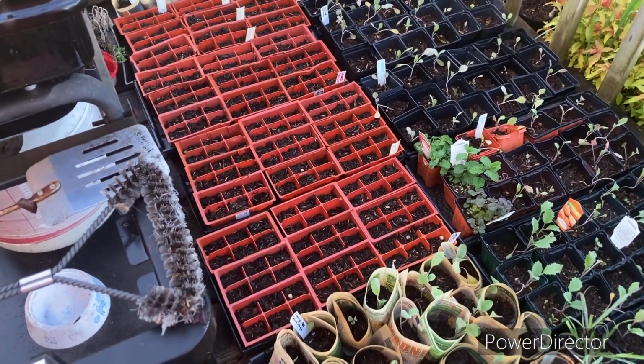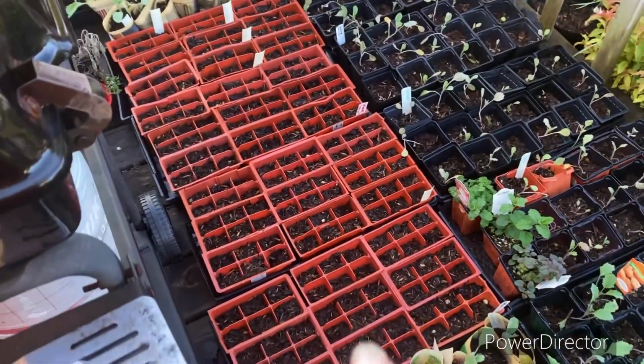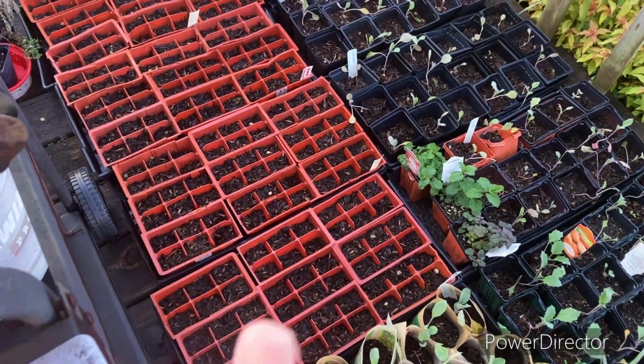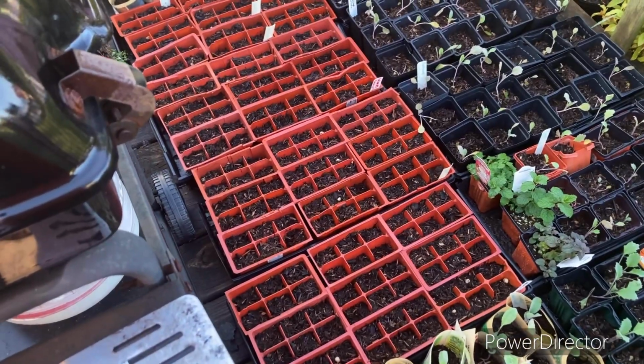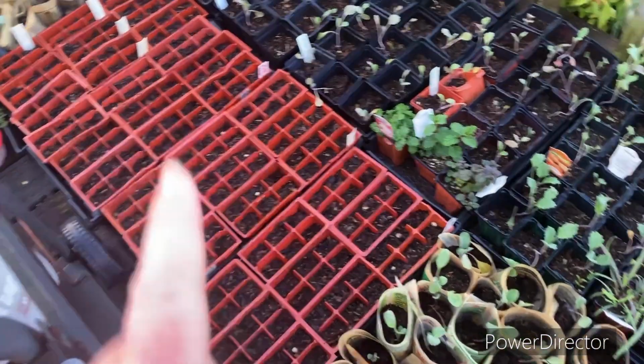And then these right here, you can see that really well, are actually peas. We planted peas in my bay garden, and I didn't get them all on the ground, and you can see they're kind of poking up right there. I put them in here to grow in the cell trays. I did that last year with a lot of great success, and I wanted to keep doing it this year, so that's why I have that.